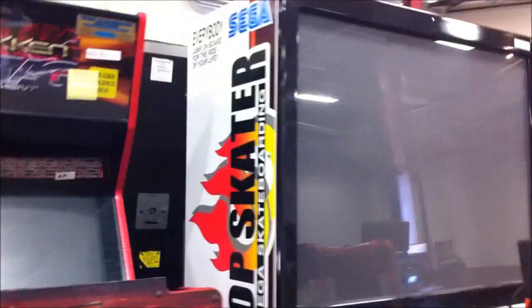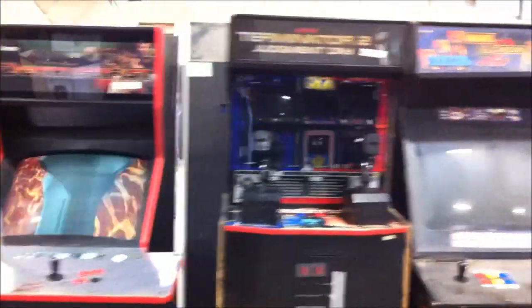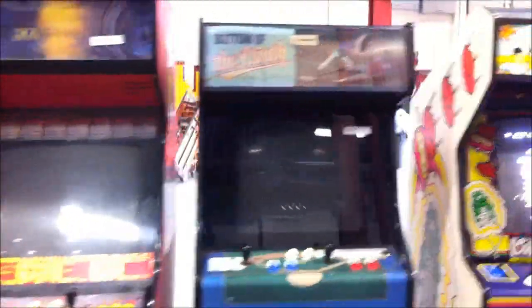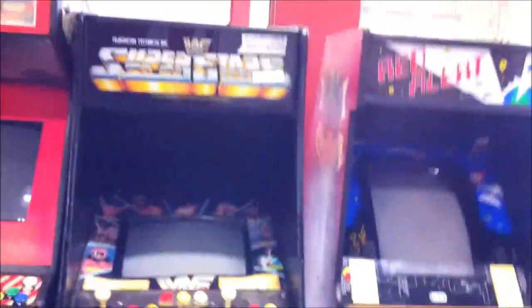There were some MAMECADE machines, and if you know what a MAMECADE is, it's an actual machine that is licensed to play many different arcade machines in one cabinet. They're totally legal. These are licensed by the owners. There's a Dig Dug cabinet playing a non-Dig Dug game. I didn't catch what it was, but it was certainly not Dig Dug in there.